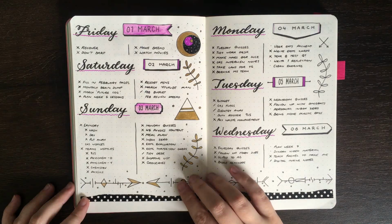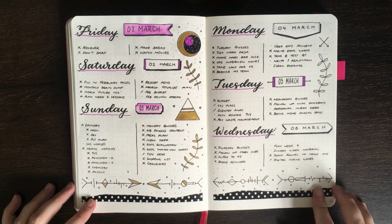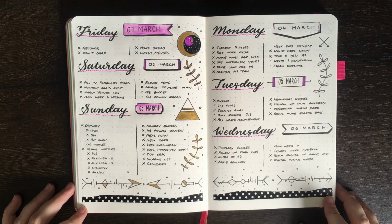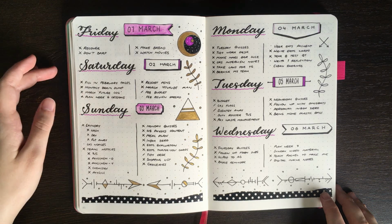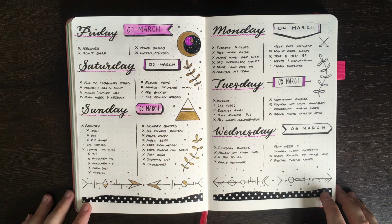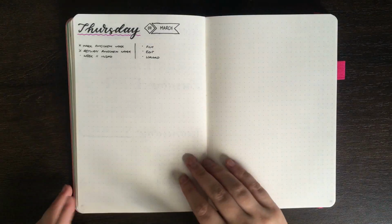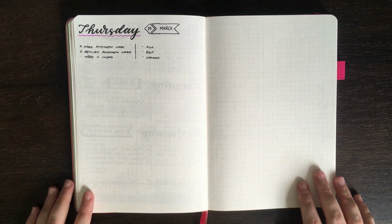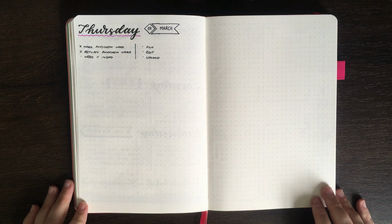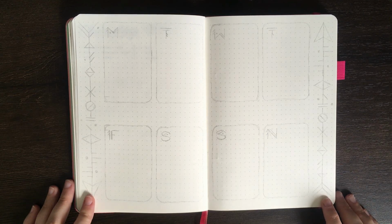You can see that on this left page, I've actually gone and added some gold color into this, and I haven't quite gotten around to doing the one on the right yet. You can see I also decided to start on the 1st of March instead of waiting for a Monday like I usually would. So you can see I have Friday through Wednesday, and then on this page I have Thursday. I'm going to leave the rest of this spread to do the rest of the days of the week, and I'm going to start on the next page for next week's layout.